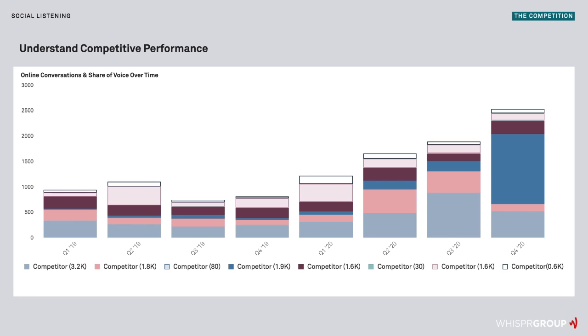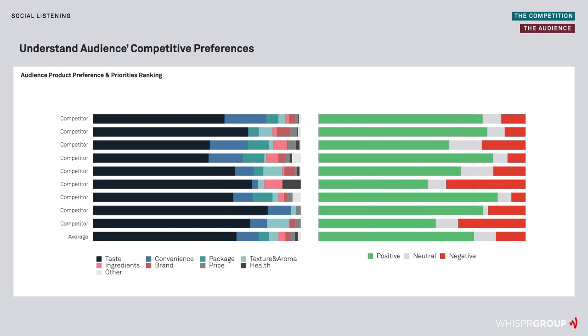Then we might want to see, within the tacos and Mexican food category, what the different competitors are, how much share of voice or visibility they currently have, and what the trend is. So this shows the share of voice and volume of conversations over time, quarter by quarter, from 2019 to 2020. You can see here, for example, that the blue competitor has increased their share of voice a lot in the fourth quarter of 2020.